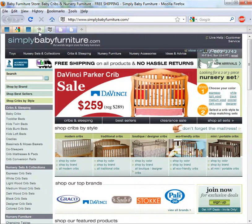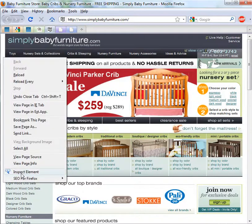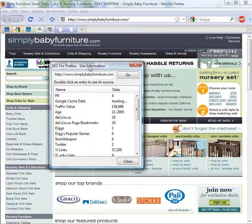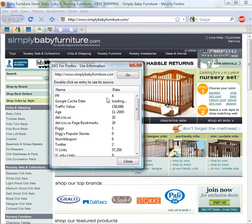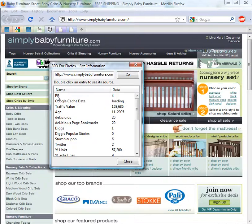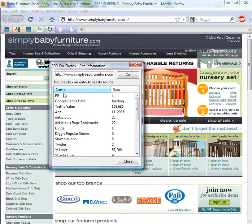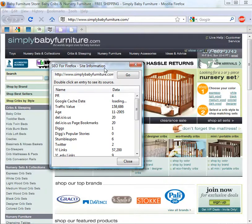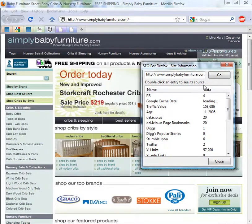I'll show you another thing that Google looks at. I'm using a tool here called SEO for Firefox. And what it tells me, this website has a page rank of 4. That's a scale of 0 to 10 made up by a guy named Page at Google. So Mr. Page made up this scoring system, 0 to 10. 0 is a brand new website. 10, the only 10 that I've seen is Google. I'm sure there's a few more. You really don't see too many websites that have scores of 7 or above. So 4, that's pretty good. This is a fairly competitive arena.